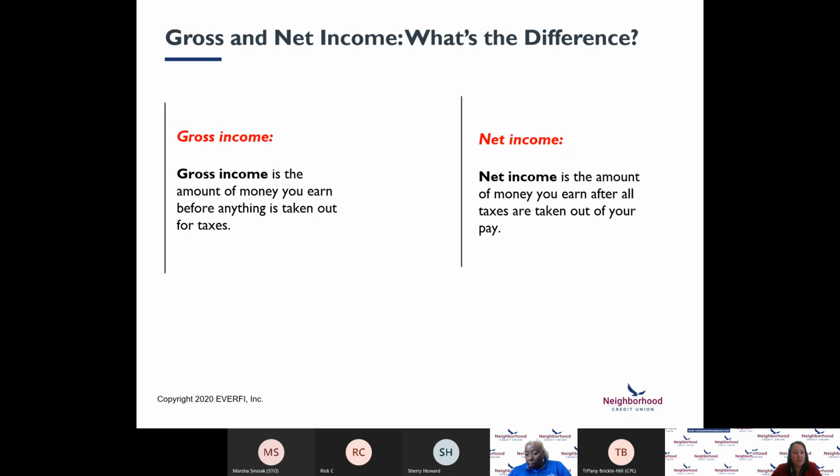Before we get into this activity though, let's make sure we understand the terms that we are about to use. So you may have heard the terms gross income and net income. Gross income refers to the amount of money you earn before taxes, before anything is taken out of your check. Maybe it's benefits, taxes, that type of thing. Net income is your take-home pay. It's the actual amount of your paycheck.